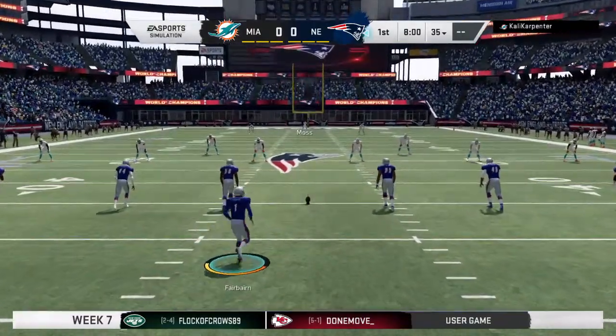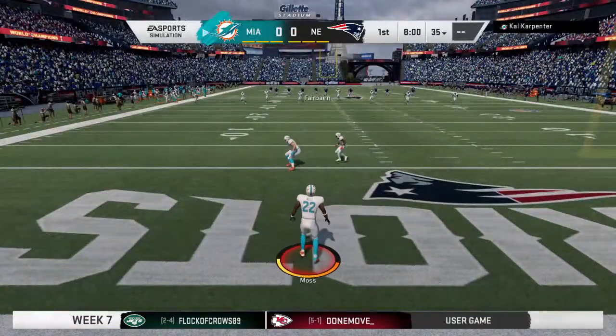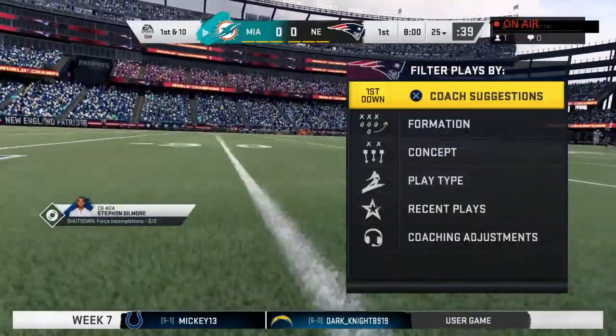Getting toward the halfway point of the NFL season, Week 7 is underway on EA Sports. And this will not be returnable. It's out of the back of the end zone for a touchback.